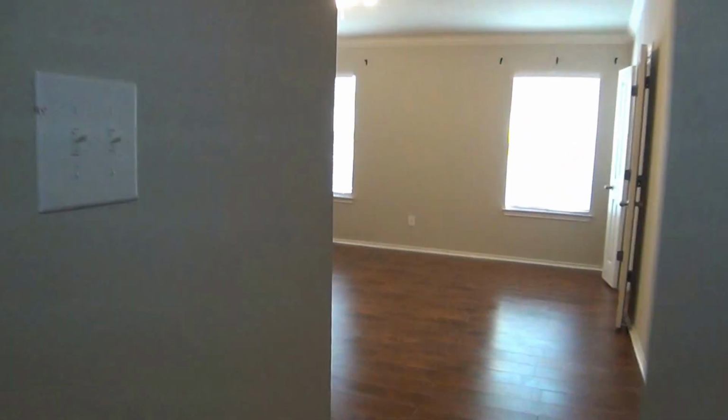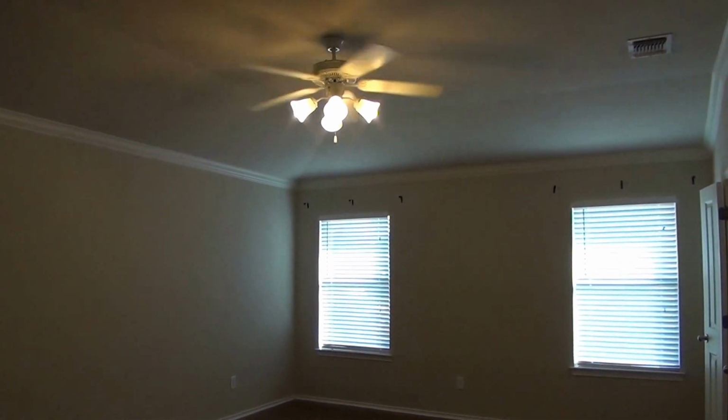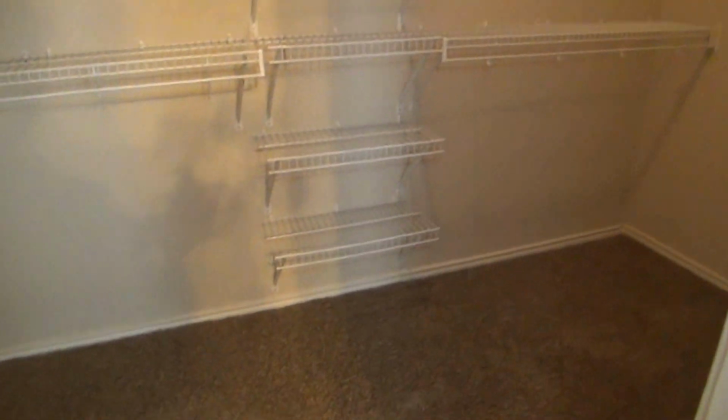And here we have the master bedroom. It's a large size master. You could easily fit a king size bed, have nightstands on either side, and have room on another wall for dressers and large furniture. So you definitely have lots of room to set this up how you'd like. And then also a very nice large walk-in closet.